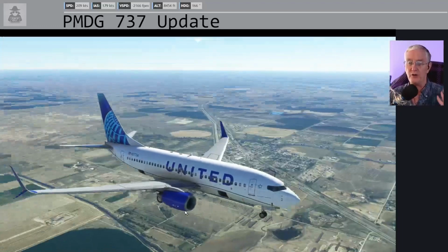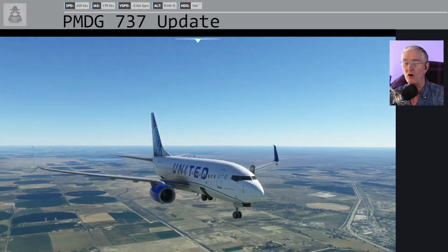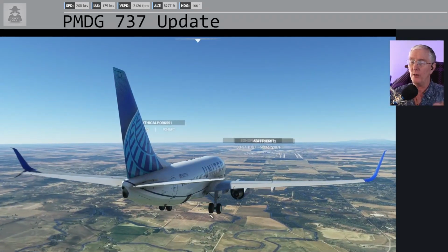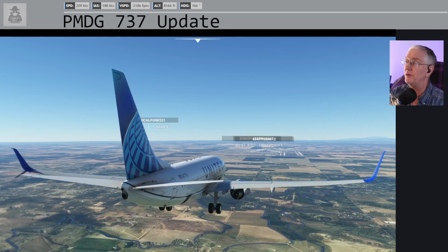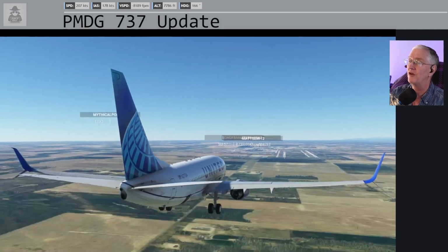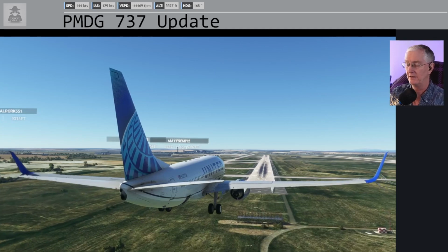Now, we've already gone to the gate. We've opened up the door. We got the cargo open. We've got the power. So that's why we've got all of this stuff out like this. But you know what? We can go ahead and see what we're doing. Multiplayer. Yes, it will show you in multiplayer. See, we can hit pause the replay and move it forward just a little bit. And now let's resume the replay.